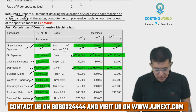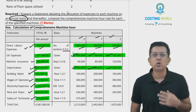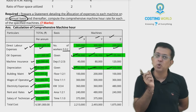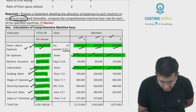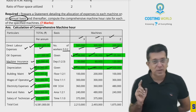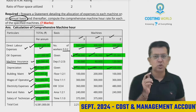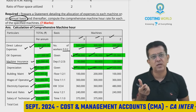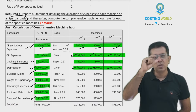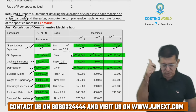Further, machine insurance. Now, insurance, I think, should be based upon the cost. Sir, but the cost of the three machines is not given. But depreciation must also be bifurcated based upon cost only. So what I have done is bifurcate machine insurance based upon depreciation. Many students might have done something else, but as per me, this should be the correct one. Insurance is usually a percentage of cost, beta. So if the cost is higher, depreciation must also be higher. So the depreciation ratio will be nothing but the ratio of the machine cost also. So therefore, 1:2:3.